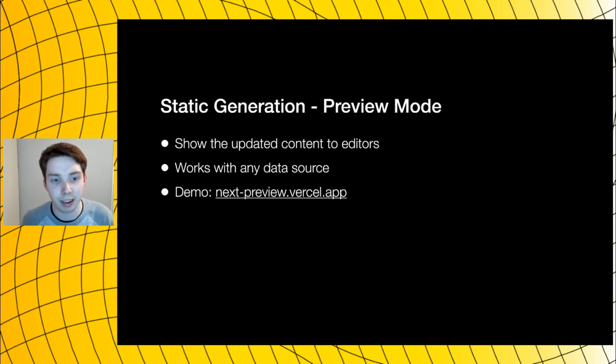Static generation in Next.js also has support for preview mode, which shows the updated content to editors immediately. Maybe you have used a CMS before, and sometimes making a change inside of the CMS has to be shown immediately to editors so that they can preview their changes in production. So in order to see if the lines are correctly outlined and all that. Preview mode allows you to do this with static generation. So you can statically generate pages at build time, but still bypass the static generation for those particular preview mode users. And this works with any data source.